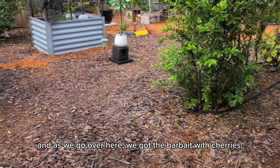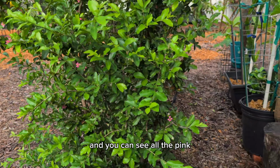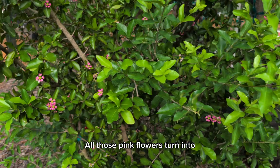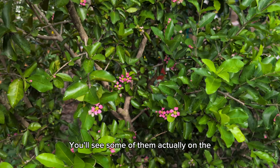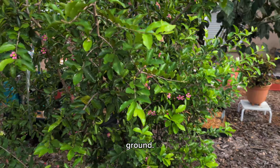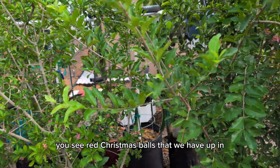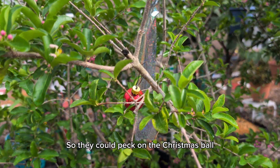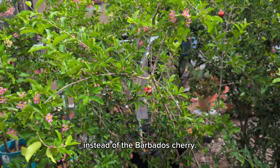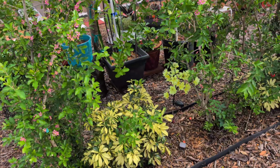And as we go over here, we got the Barbados cherries, and you can see all the pink flowers. All those pink flowers turn into cherries. You don't get to them quickly, they'll drop right off to the ground. You'll see some of them actually on the ground. So what you'll see is you see red Christmas balls that we have up in there. And that's to trick the birds so they could peck on the Christmas ball instead of the Barbados cherry.